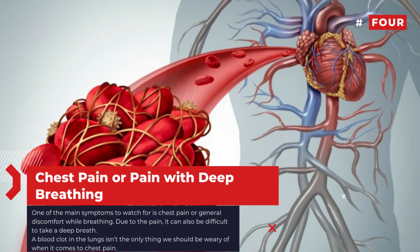A blood clot in the lungs isn't the only thing we should be wary of when it comes to chest pain. It could also mean a clot has formed in one of the arteries of the heart, which WebMD warns could lead to a heart attack.